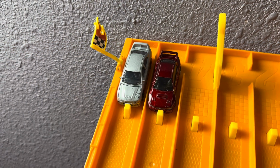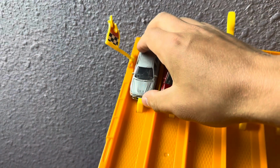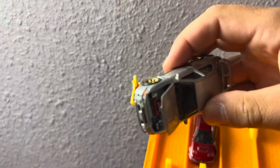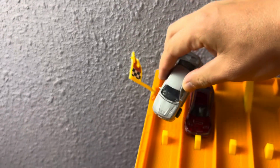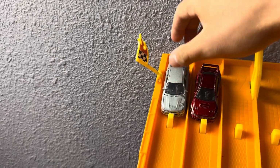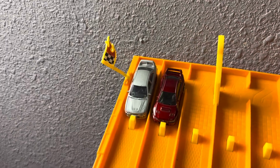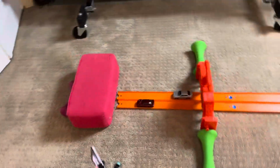We're locked and loaded, ready to race, and Matchbox that produced the Mitsubishi, well, they even give us a peek under the hood here to see what we're working with on the drag strip. Let's see if that motor's enough to take down the Subaru. In 3, 2, 1. It appears to be enough off the jump, as the Mitsubishi cruises to victory.